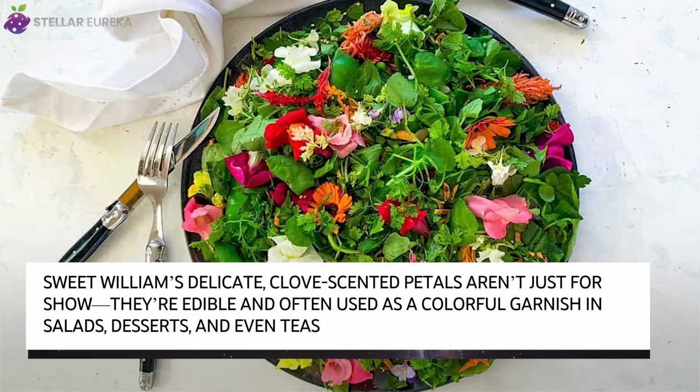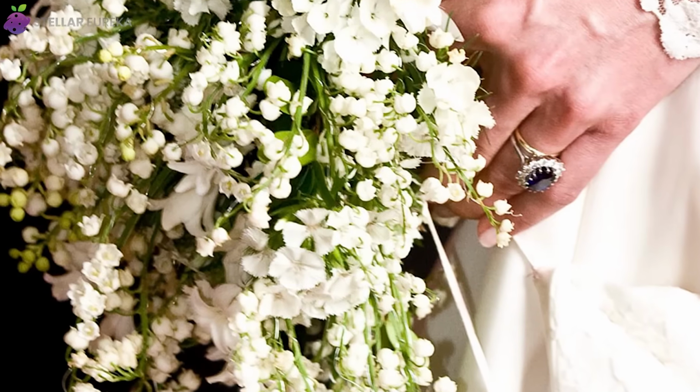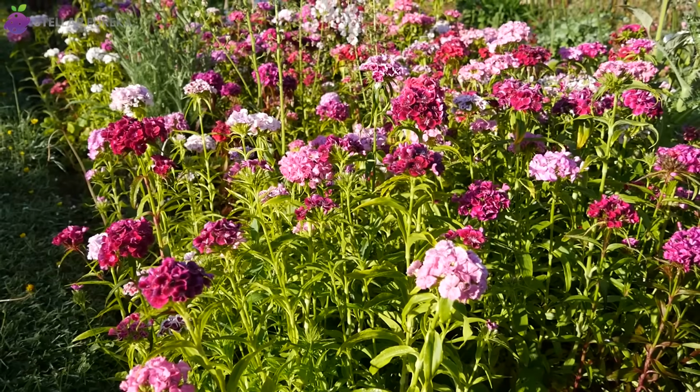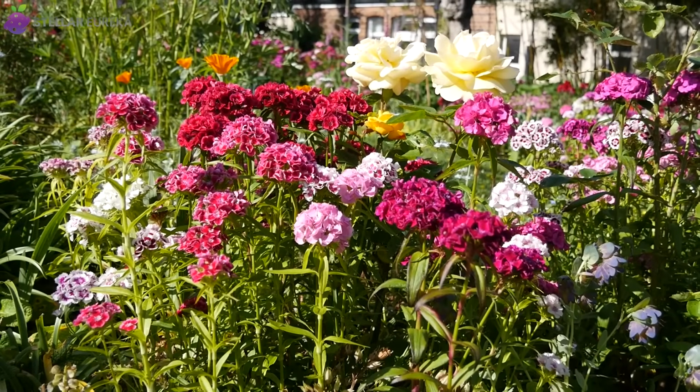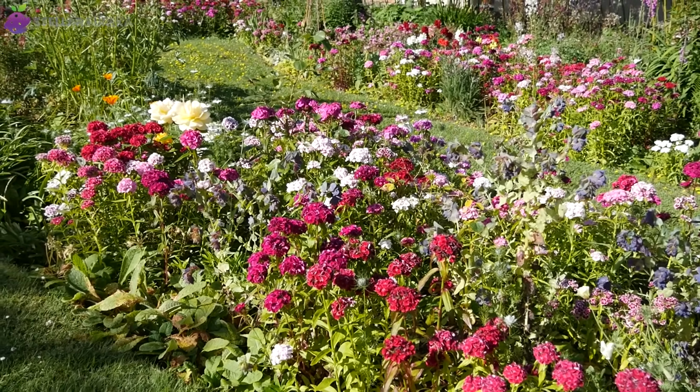Even British royalty took note. Catherine Middleton included it in her wedding bouquet as a nod to Prince William. Whether in cottage gardens, rock borders, or floral arrangements, this timeless bloom has a history as rich as its fragrance.